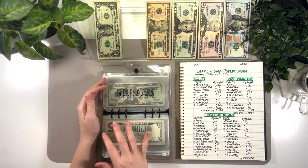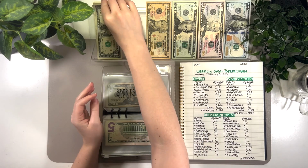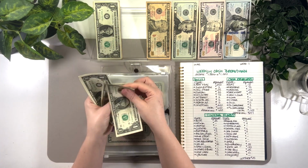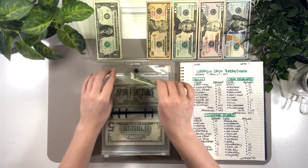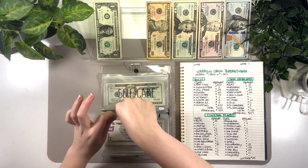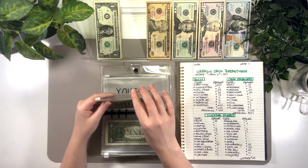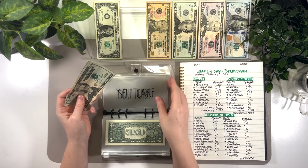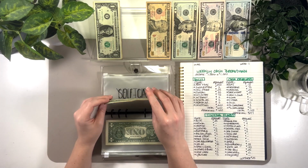I wanted to go ahead and throw $5 into sports and clubs. I want to get my son into soccer and other little after school programs. So it's going to get $5. 1, 2, 3, 4, and 5. Put the nice looking one on top. For self-care, it's going to get 5. I think I'll get my nails done tomorrow, actually. We're going to need 5 for self-care and for YouTube.